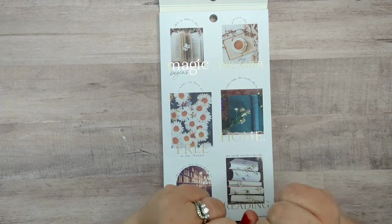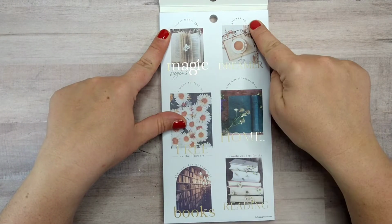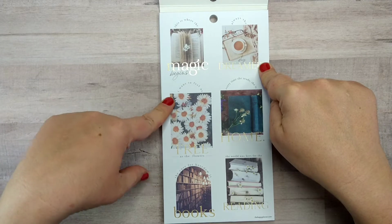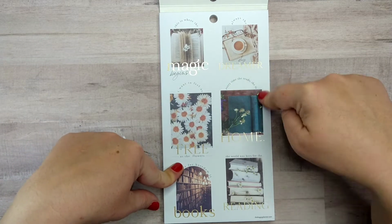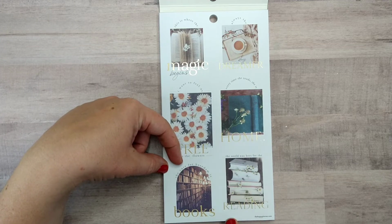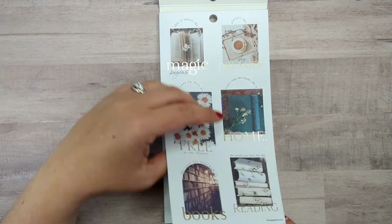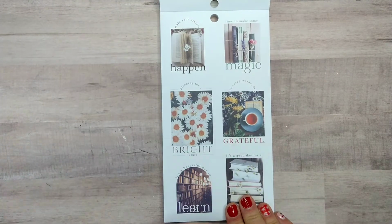So let's get started. It says, this is where the magic begins. Always the daydreamer. I want to feel as free as the flowers. Every time she reads, she's home. The cure for boredom is books. And the world was hers for the reading. And there are all these photographs of florals and books. It's so cozy and fun. Okay, elegant. Oh, I love it.